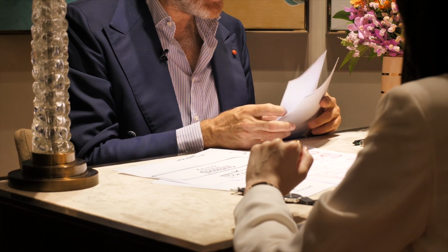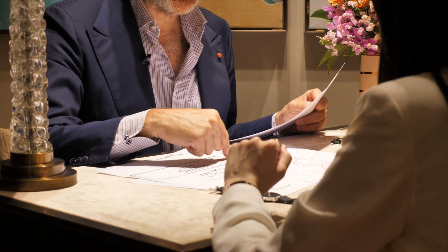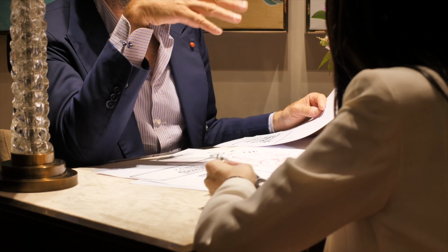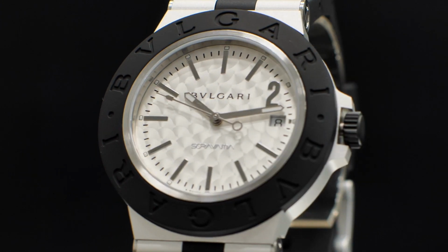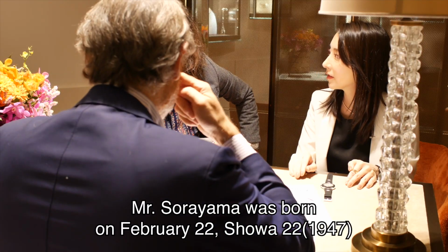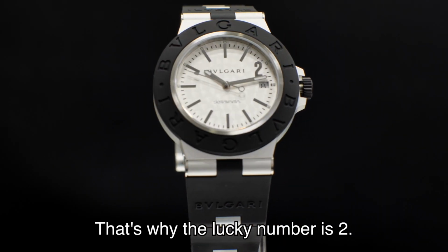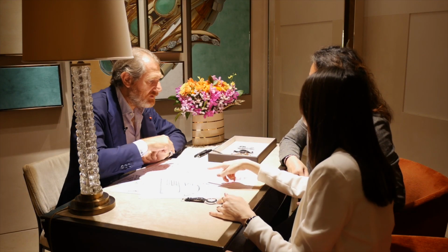We start the discussion to talk about the hands with the propeller shapes. But in a certain moment, you say, okay, we are not interested in that, and we decided for this kind of configuration. Sorayama-san was born on February 22, Showa 22, and his lucky number is 2. I see, so that's the 12, 22 pattern. Yes, look at this.